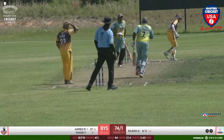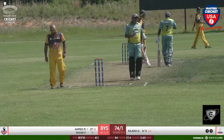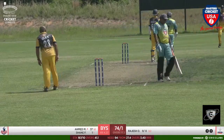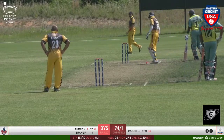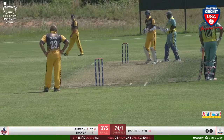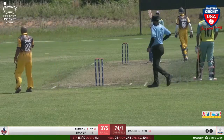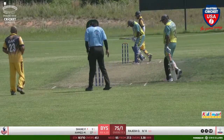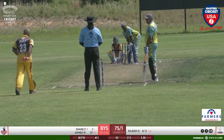This one is played away towards short fine for a single by Ahmed. There was an appeal for leg before, and in fact it's leg by signal by the umpire. The ball must have been going down the leg side, so it's a leg by, and it's 75 for 1 as Rajesh is getting ready to bowl the next ball to the new batter Shane Ford.